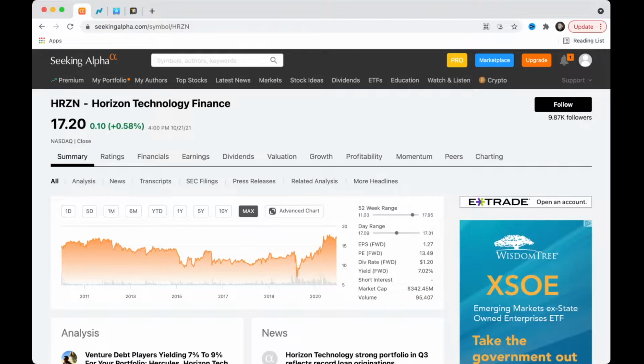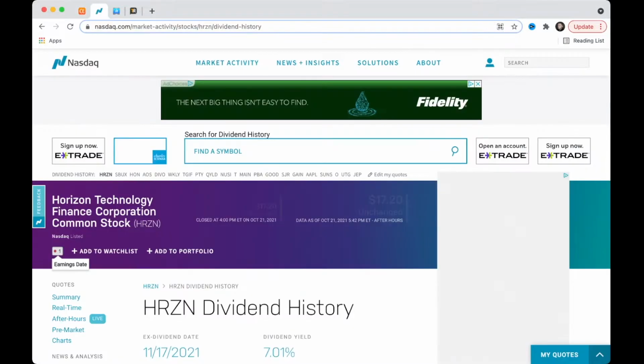And so HRZN, the big thing it's going to compare to is PTY. And why I'm going to compare it to PTY, not only is PTY a great stock to hold if you can get it at the right price, but it's going to pay monthly dividends, and they kind of do the same thing. So it's around the same price point as PTY, and they do the same things actually to make their money.